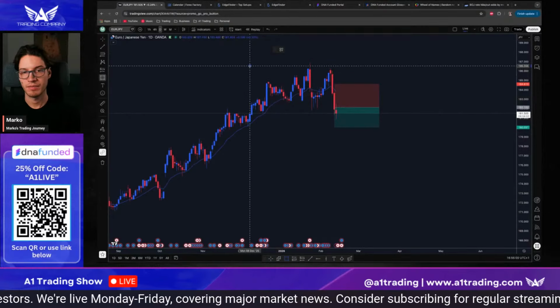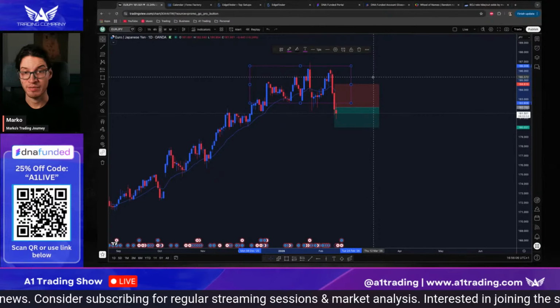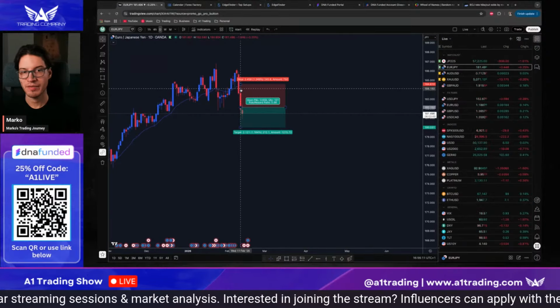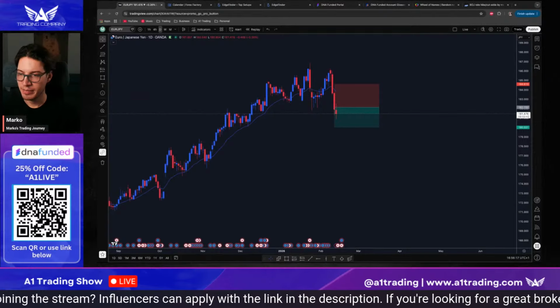You are right. That's a good question, but I couldn't have put it above the range. It would have been too big. Then the stop loss would have been massive, which is not the best thing to do. So above the 20 MA makes sense. I do expect a pullback on yen pairs for short term.